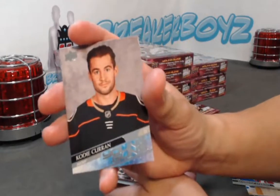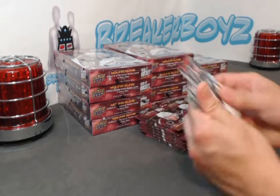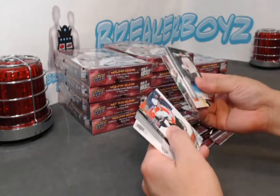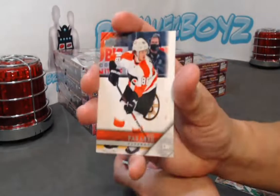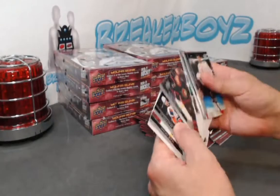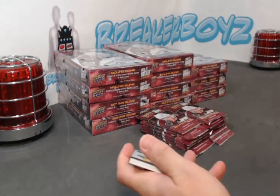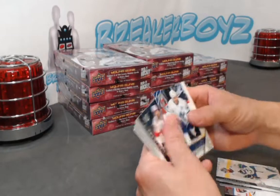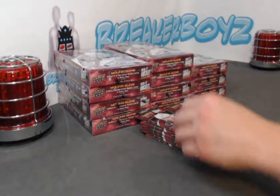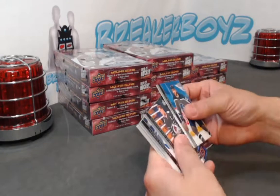All right, we have a Young Gun of Cody Curran, looks like a Ducks rookie. Oh yeah, the 0405 retro, Joel Farabee, 0405 Upper Deck design. Again, that's the Crosby rookie year, if you guys didn't know. Ovechkin as well. Quite a rookie year. Oh, back to back, John Tavares, nice, 0405. Oh, the nice rookie crop there.